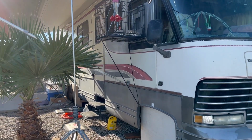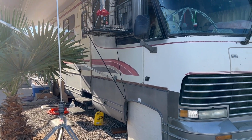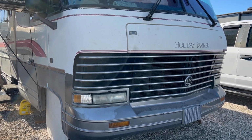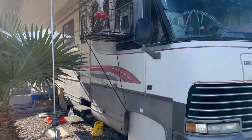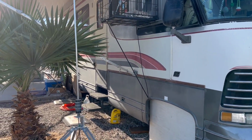So you notice that our door is back a ways, and that's because this is a gas unit. So the motor actually sits up here in front. And because of that, it takes up around the front area, so we can't have a door in the front because our chair has to be right there for the passenger chair. So that's one of the big differences with that kind of a setup.